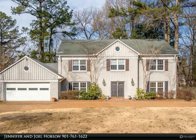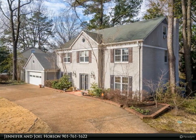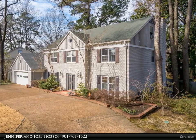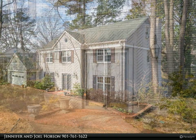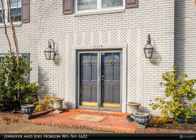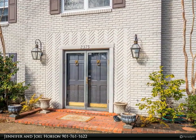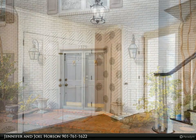Large brick traditional in Kirby Woods West. 4 bedroom, 2.5 bath, living room, dining room, den west, gas log fireplace, separate office and playroom. A lot of square footage for the price and area. Needs some updating, but totally worth it.